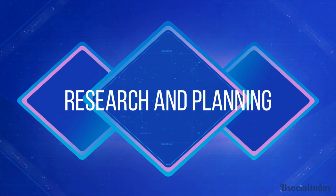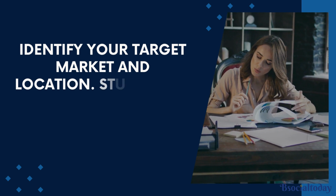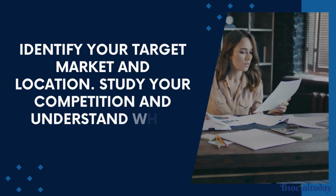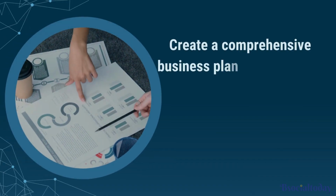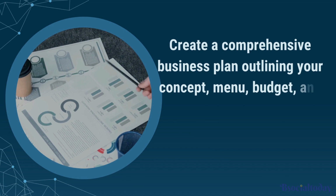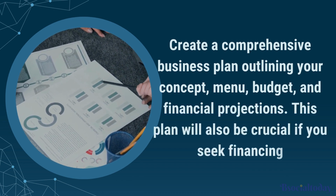Research and planning. Market research: identify your target market and location. Study your competition and understand what types of food are in demand in the area. Business plan: create a comprehensive business plan outlining your concept, menu, budget, and financial projections. This plan will also be crucial if you seek financing.